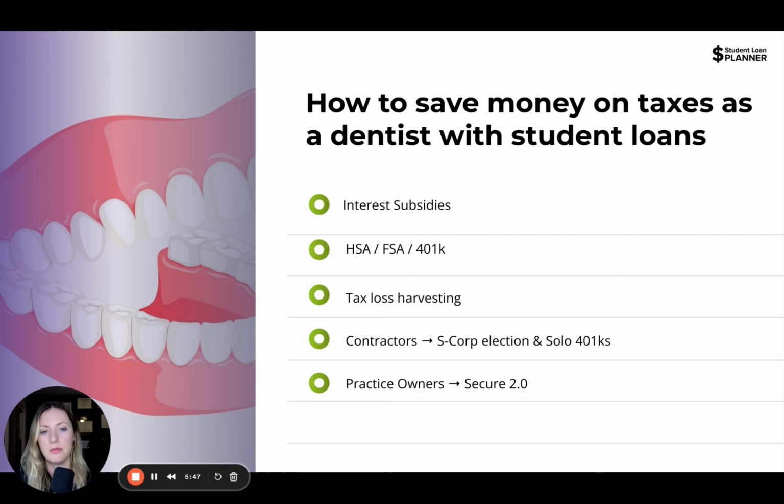So I mentioned that one because that one's a superstar for really anybody trying to save money on taxes, which in this case, I'm considering your student loan a tax on your income. So next up, we've got HSAs, FSAs, 401ks. So how can we save money on taxes? Well, we can make our income look less, so our taxable income is less and our tax bracket is less. So how can we do that without intentionally trying to make less money? We can contribute to pre-tax buckets.